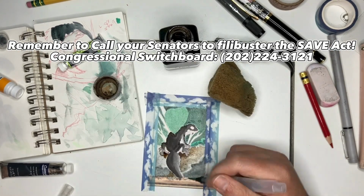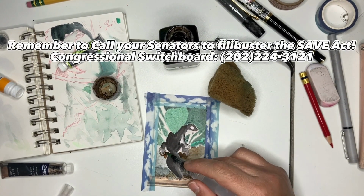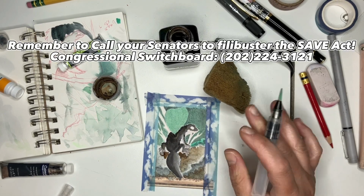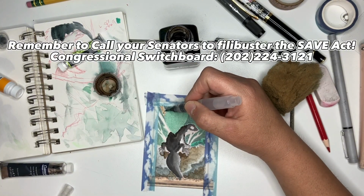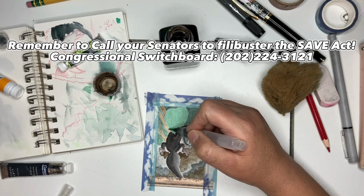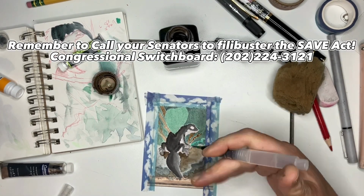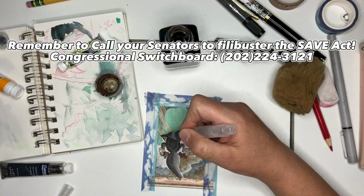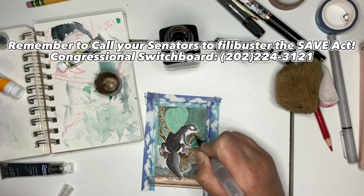We're not about that, okay? Or at least I certainly am not, which is why I'm telling you about it. Make sure that you call your senators to filibuster the SAVE Act, because they're just trying to save their own asses is what they're trying to do. And by they, I mean Republicans in Congress. So call a congressional switchboard, yell at them, or don't yell at them. Just call them repeatedly. Have you ever had somebody call you on the phone repeatedly? I don't know about you guys, but I find it horrible any time that the phone rings, especially if the phone keeps on ringing. It's very, very stressful.